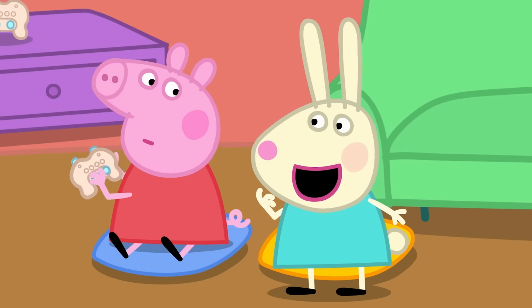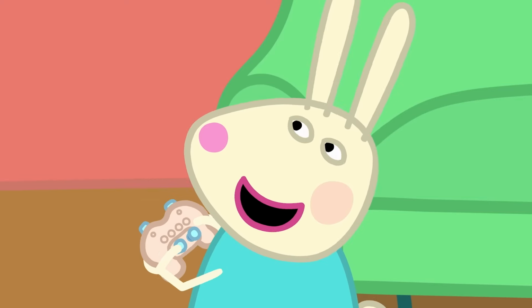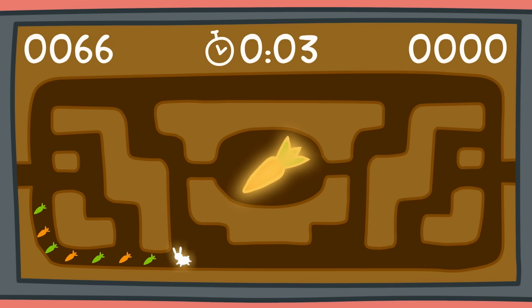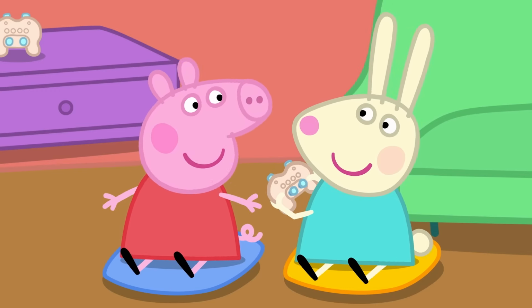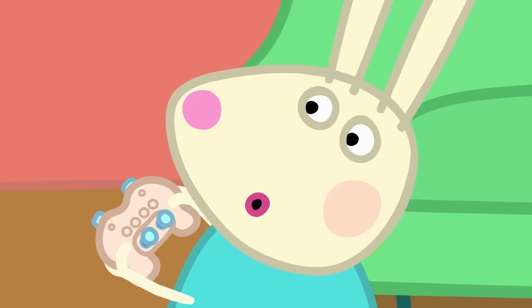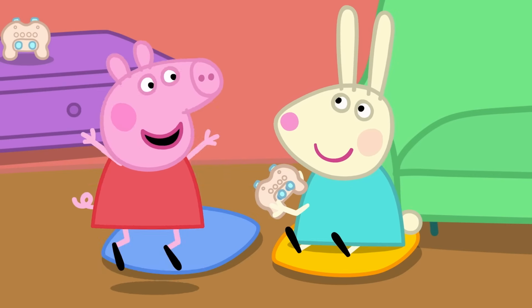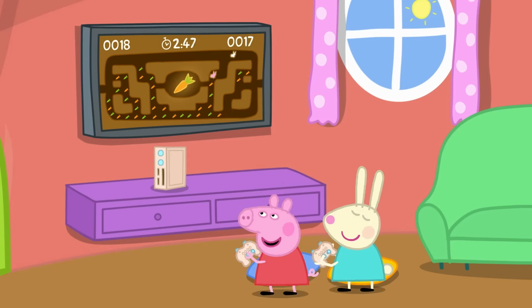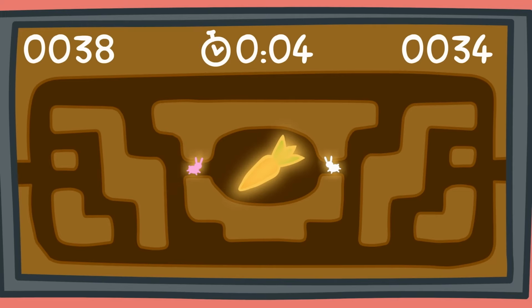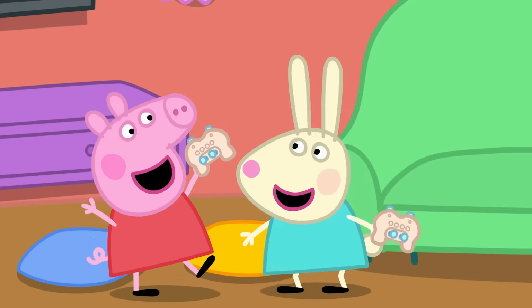Oh. My turn! Wow! Rebecca Rabbit is amazingly really excellent at this game. Wow! You're really good at catching carrots, Rebecca. I've had lots of practice. Do you want to play together now? We can be a team. Yes! Woohoo! Got it! Yay! Here's one! There's one! Whee! New high score! Hooray! Peppa and Rebecca make a very good team.